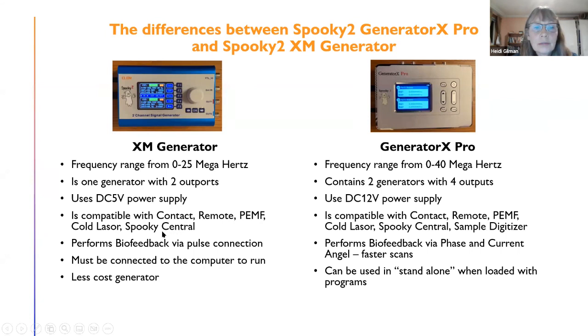I do not own the Central yet, so I'm not going to speak of the Central. That's my goal for 2023, but there are other webinars that talk about Central, and this is compatible to be used with that, because you do need a generator with the Central. It performs biofeedback via pulse connection. So it is going to be picking up your pulse when it's doing the biofeedback. You need to lie perfectly still, and it's picking up your pulse.